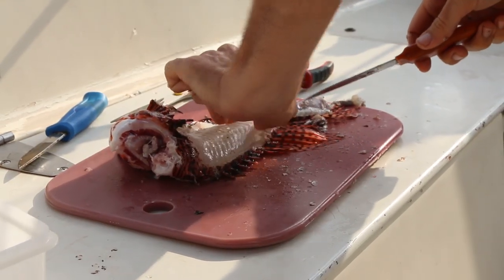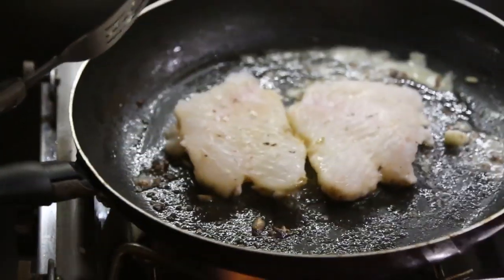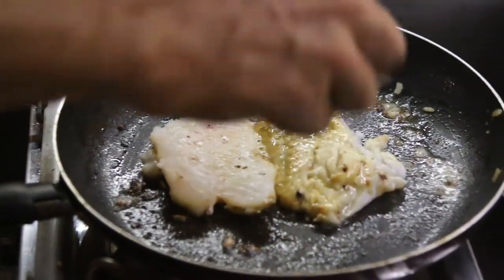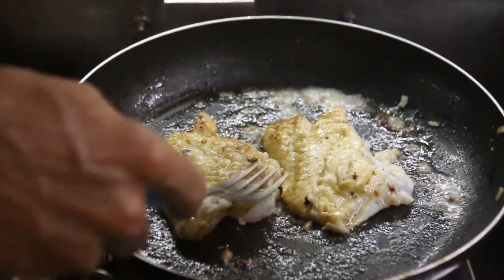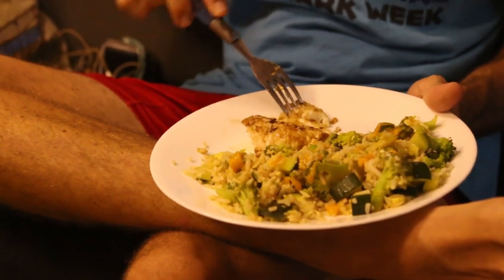But in the end, we ended up with two very nice cuts of yummy lionfish and fried them up in some butter over the stove. Served with some rice and veggies, it made for a delicious meal and one fewer lionfish in the Caribbean.